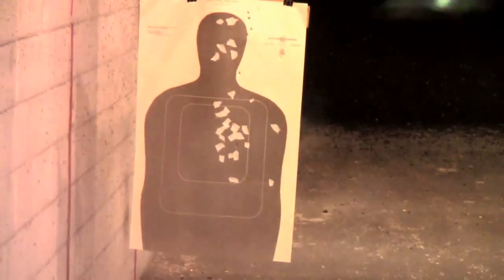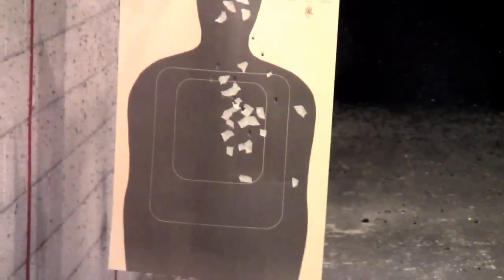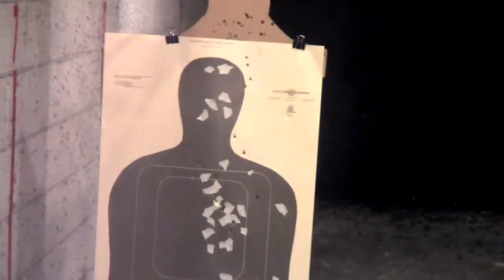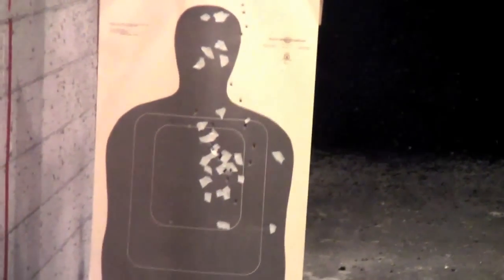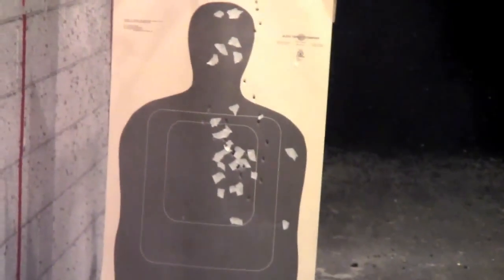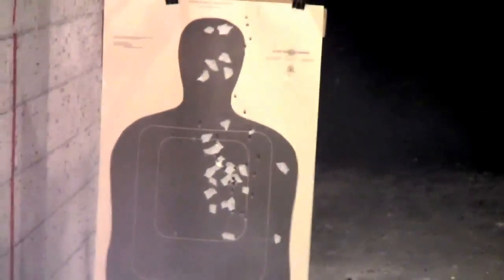Call it. Go. That was the first mag. Now the second one. I'm also working on my thumbs forward grip too. And he needs to work on his trigger control. Who's keeping? Very nice.